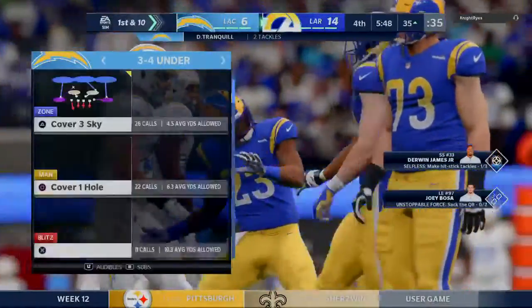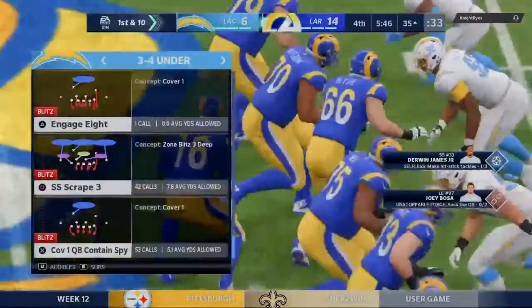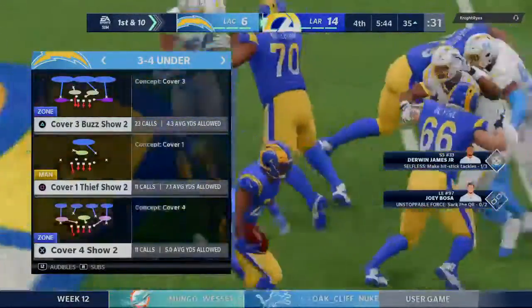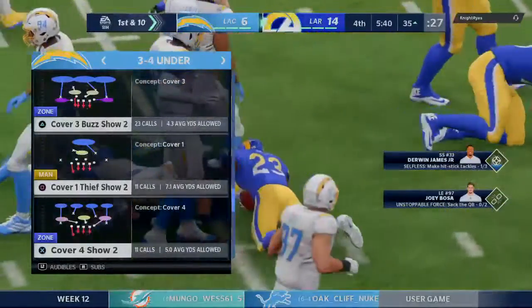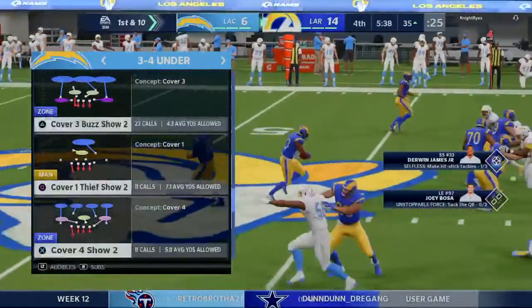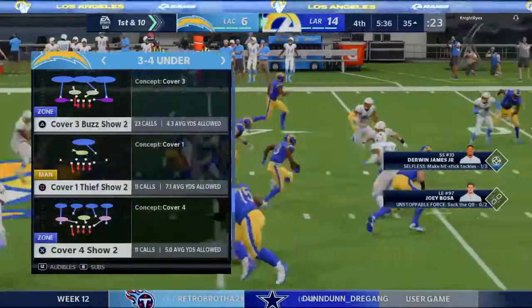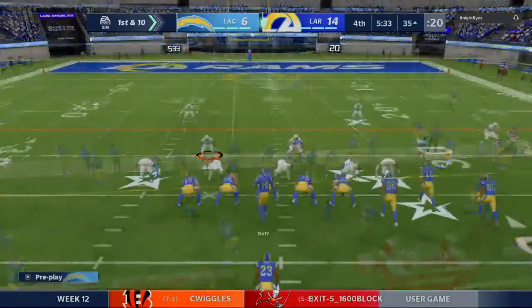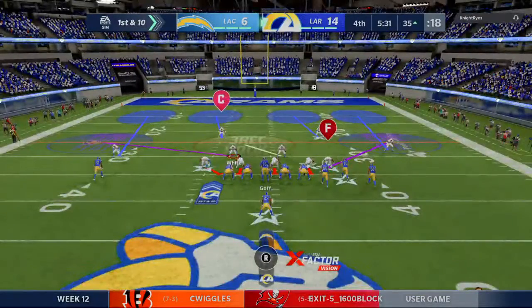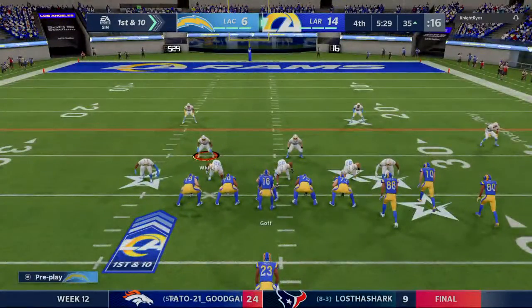Well, that's a carry they have to be satisfied with. And throughout this game, they've been satisfied with what he's given them. Whenever they've needed a big run, a first down, he's the guy they've turned to. And it doesn't matter what the defense thinks. They've got the confidence to keep handing it to him and keep picking up good yardage. Ball up to the 35 now as they come up on 1st and 10.